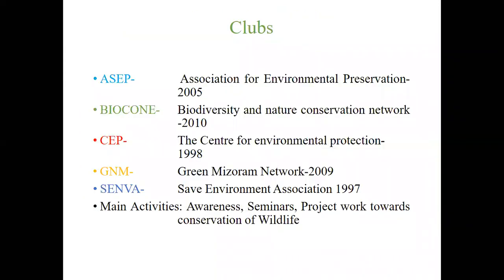And there is no club in Mizoram solely focused on butterflies, but several NGOs do take part in educating the masses on environmental protection and the importance of butterflies as pollinators. Such NGOs are ASEP, BICON, CEP, GNM, and SENVA. Their main activities are awareness seminars and project works towards conservation of wildlife.